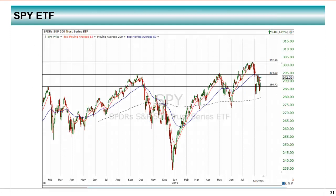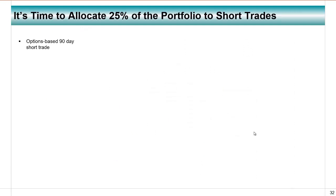So here is a chart of the SPY. This is the same as the SPX. It's just 1/10 of the value. We can see that we're at 292, so we're going to buy a put spread. So it's an options-based 90-day short trade. We're going to use an example of a 10K account.